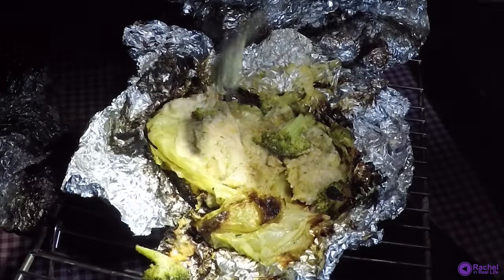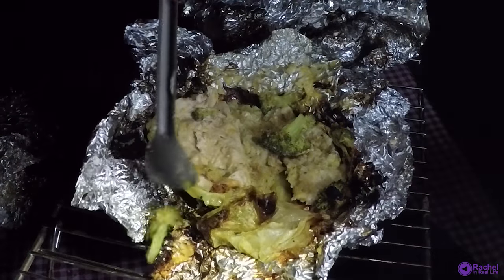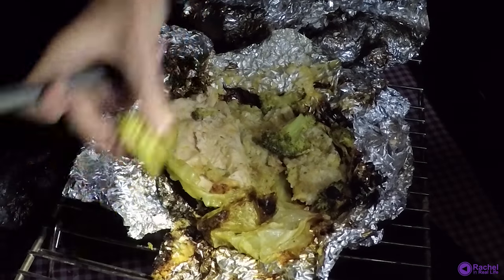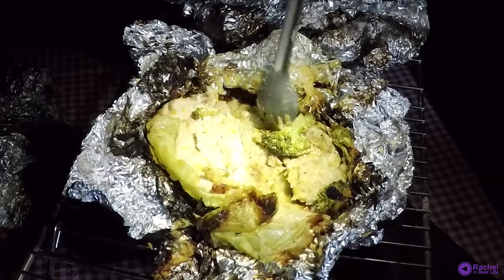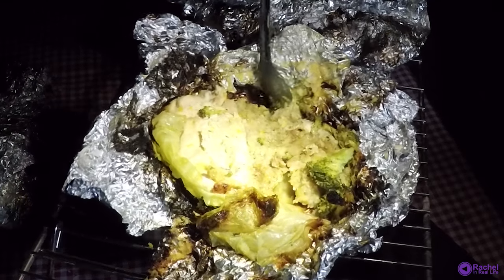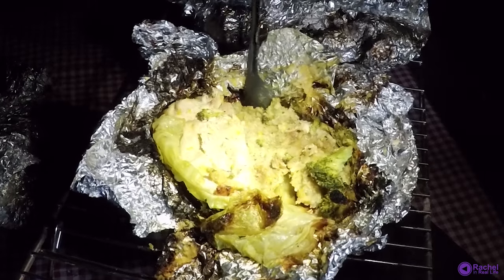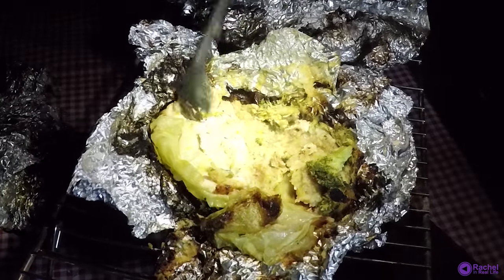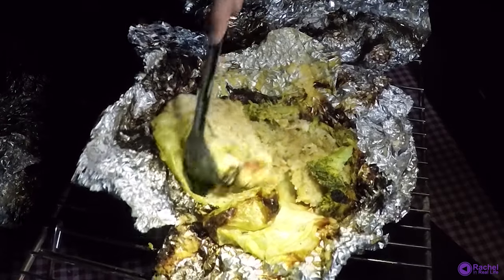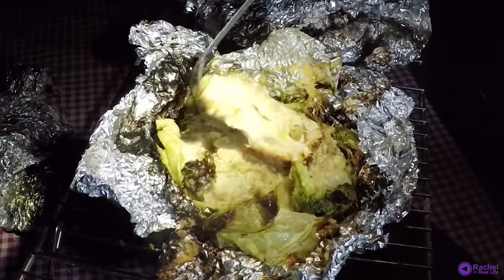So the chicken and the broccoli are actually very good. The stuffing, however, not so much. I really destroyed that. But chicken and broccoli were a success.